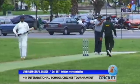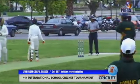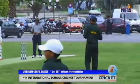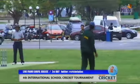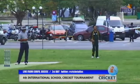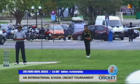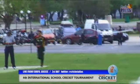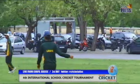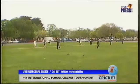Powerful stroke there for four by Hiriksik, who looks to be in the mood for a big score here today. He's not waiting around. Anything slightly short of length, he's pouncing on it. He's got the power to beat the boundary riders. This is Nick Sheet, the bowler. It's a good ball, just outside off stump, just driven back to him. No run there.